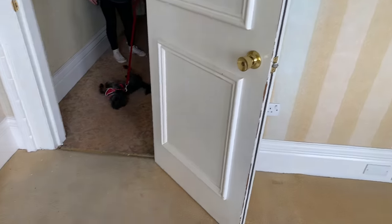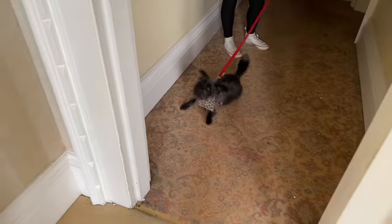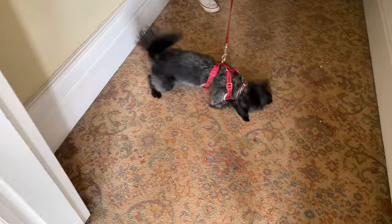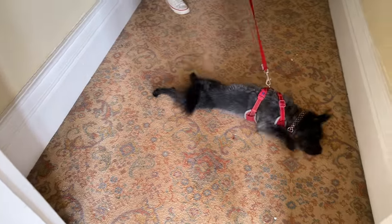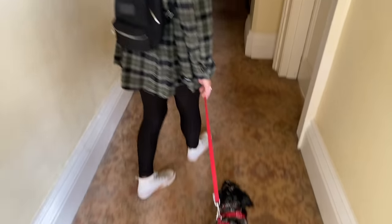What's the dog doing? You all right, Lily? What are you doing? You donut. Putting your scent on the carpet, aren't you?